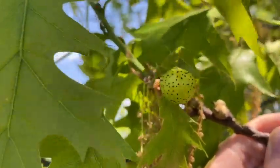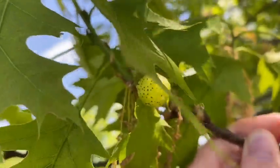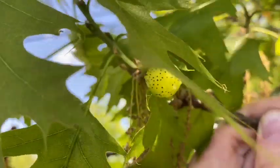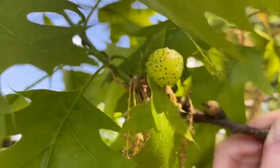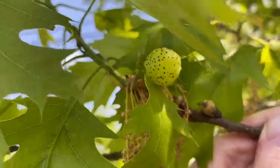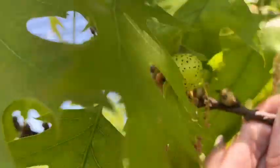Actually, other wasps will often find these galls, lay their eggs inside, and the larvae of those different wasps will use the other larvae as food. So all kinds of ecosystem situations going on, right? Food webs, food chains, depending on how you want to look at it.